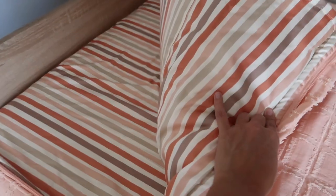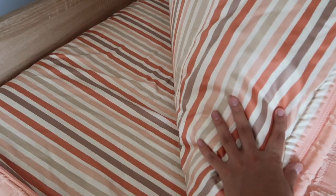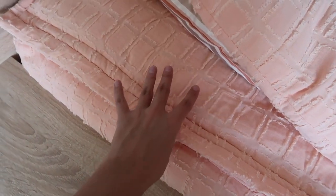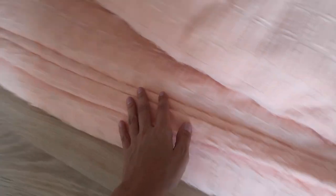So here's what the inside looks like. This is their boho rainbow print. So it's kind of like a sleeping bag on top of the mattress, but with the cozy feel of a comforter. So I'm super excited about this. I love it. I think it turned out super good.